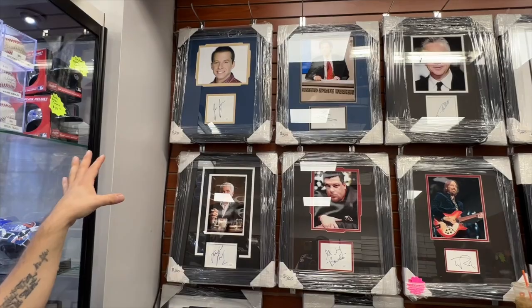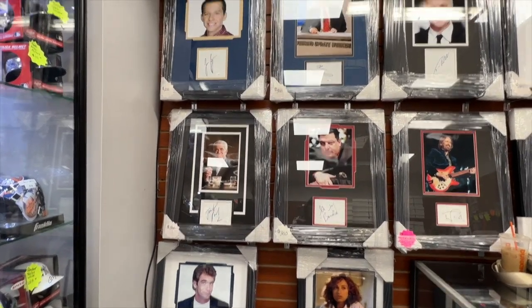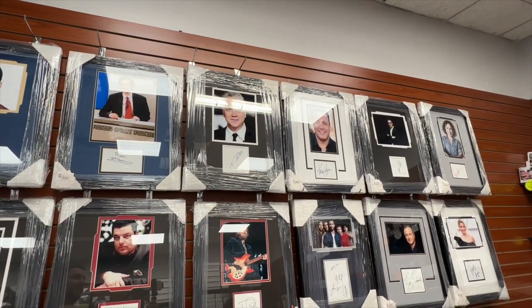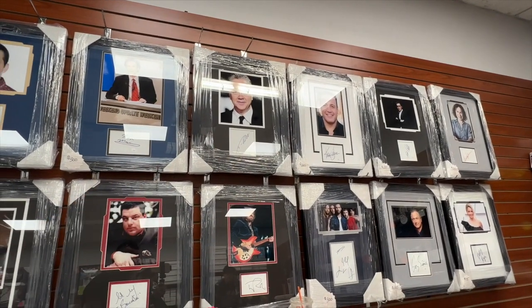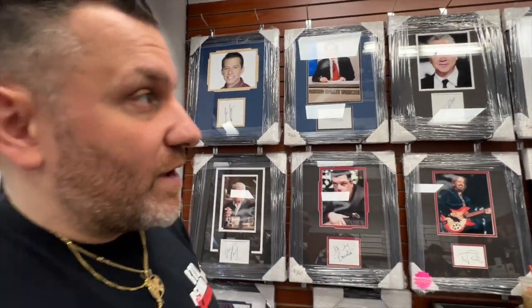Now alongside here, this is pretty cool. This is all actors and actresses. Kind of like cut autos, JSA certed. I'm not going to go through them all, but we have Kelly Ripa, Gary Sinise, Jennifer Grey, Huey Lewis, Frank Vincent. We have a bunch of stuff here.